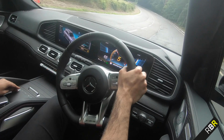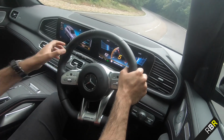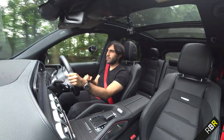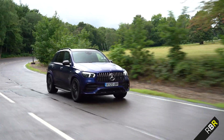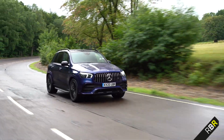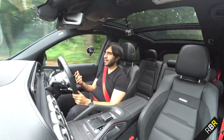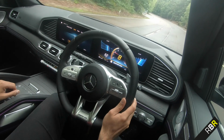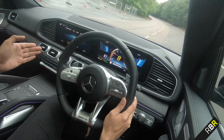We want to talk also about the comfort element. Now, it's a supremely comfortable car, this. We are on the biggest wheels that you can get, as we said. Spec options very limited in the UK. And regardless of that, very comfortable. I'm going to switch the display here from the performance one to the vehicle ones. There are some really useful displays now in MBUX.